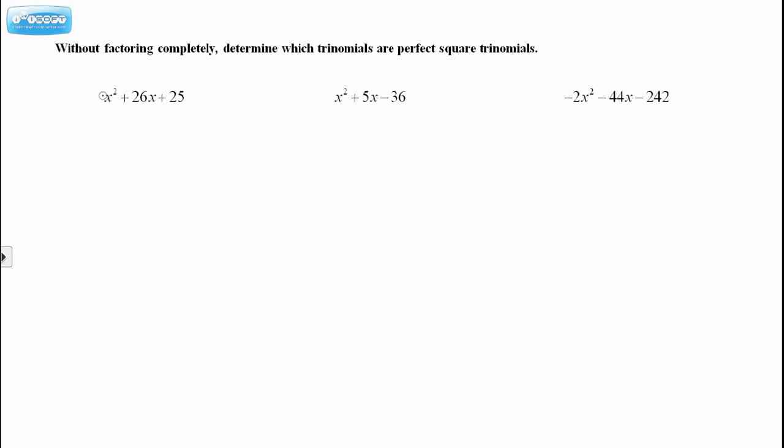All right, so this is an invisible 1, so we want 2 numbers that multiply to 25 and add to 26. Hopefully they are the same. Well, 25 is a perfect square, so the numbers that we would need are 5 and 5. But unfortunately they do not add to 26. So I can tell you already, no, it is not a perfect square trinomial. It is factorable though. 2 numbers that make it factorable are 25 and 1. But of course these binomials are not the same, so it's not a perfect square trinomial.